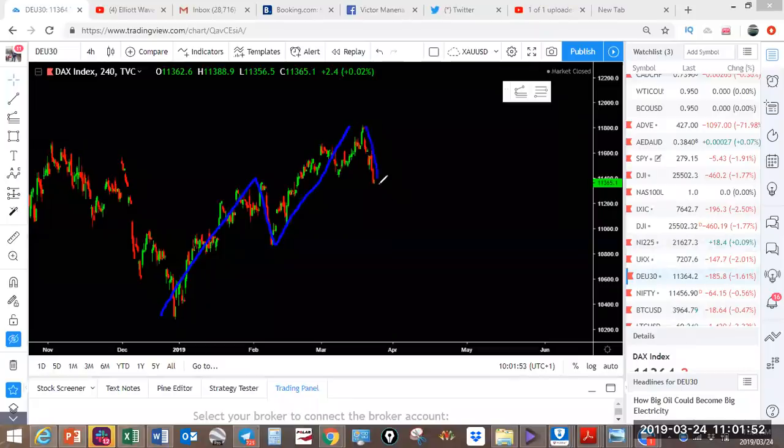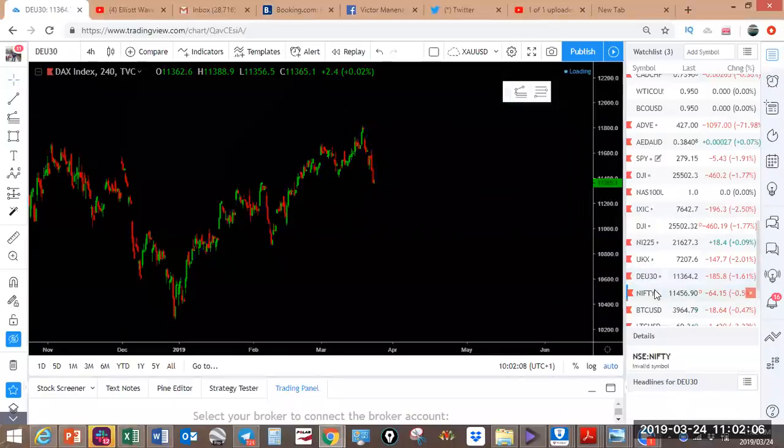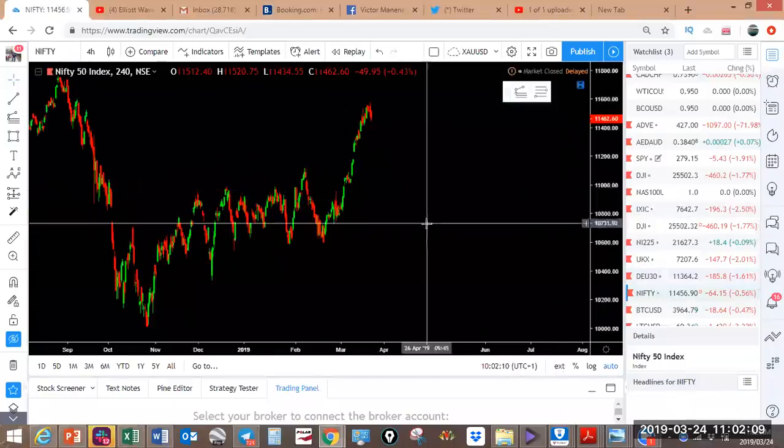Okay, so now we're getting the pullback here. This could do this, and you see, you indicate something like this. When the corrective structure is played out, same as the others, you'll push to the upside. That is the DAX. Nifty, we spoke about it getting into the blue box last week.